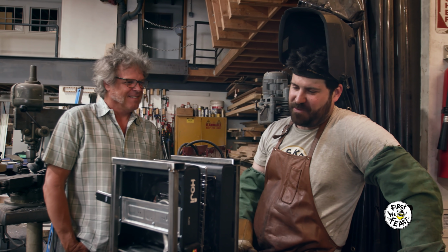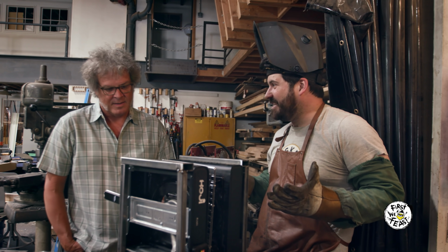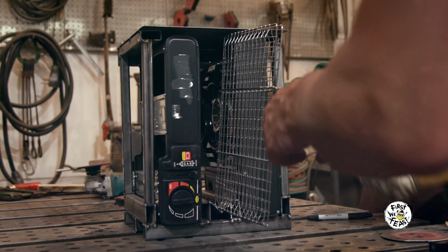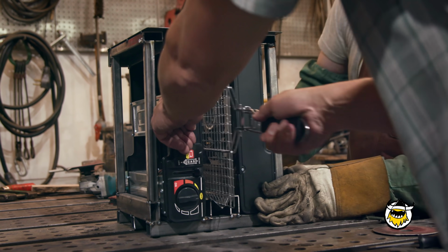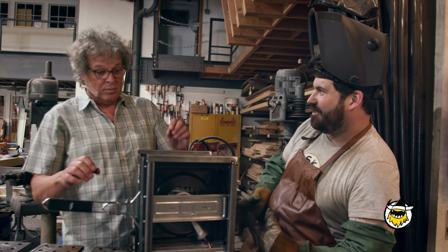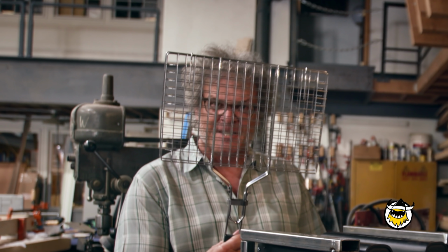The thing I'm the most not sure about is the flame. Yes, the flame distance. It needs to hold it upright and close to the flame, but you don't want it so close that the burger is charred. Right, you're absolutely right. So hopefully it's gonna work. Let's do this.